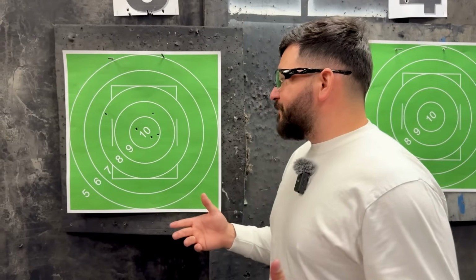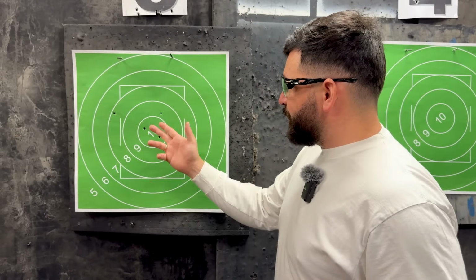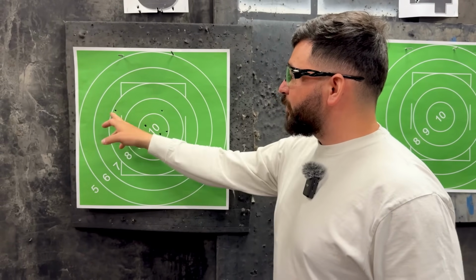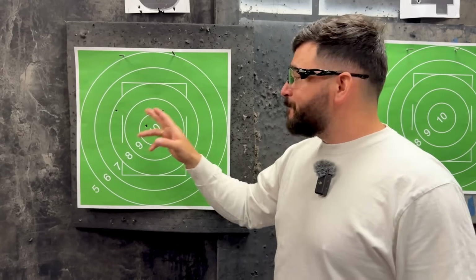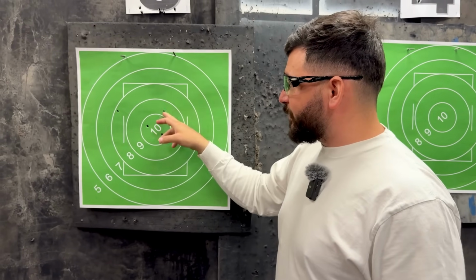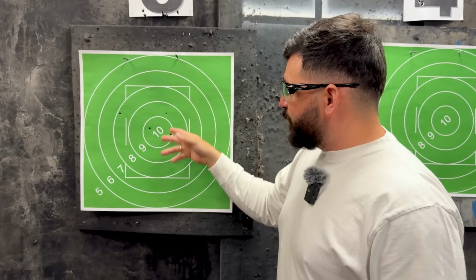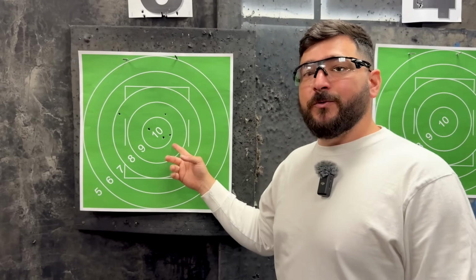More comfortable with the M4, and I happened to shoot 3 10s, an 8, and a 9. The instructor actually corrected me because this was my 4th shot. He told me I shot to the left, and I corrected it over to this shot here. But the M4 I'm comfortable with, even though I've never shot with those sights. I shot with an ACOG. Now it's time to shoot the AK. I think I'm going to do bad.